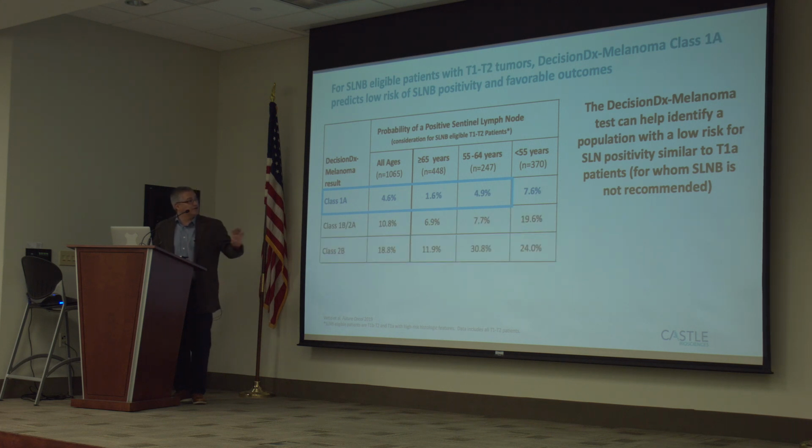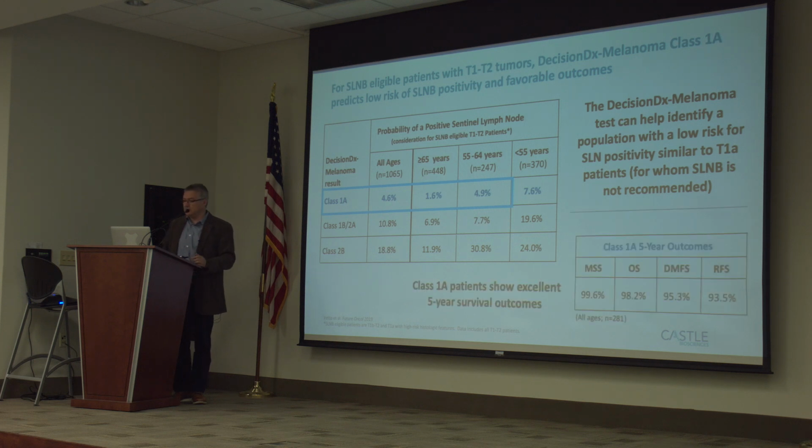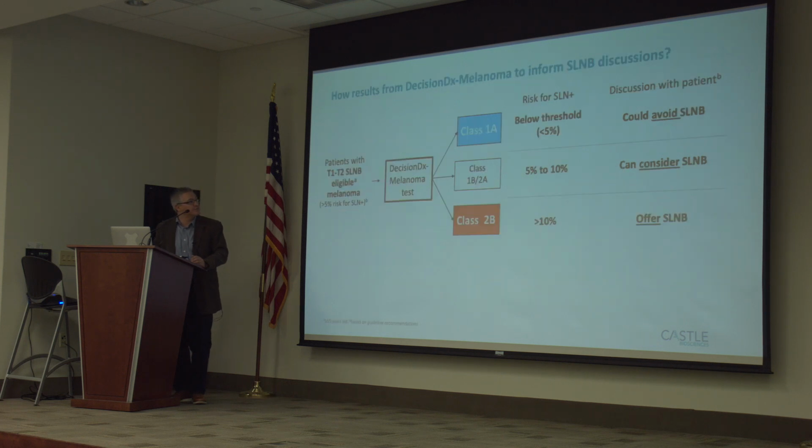On the other hand, the patients who are at high risk for node positivity can be identified by removing those low risk patients. Not only that, these class 1 patients show excellent outcomes, so you're not harming them. There's no harm by removing the sentinel biopsy procedure from this group. And this is the paradigm then.